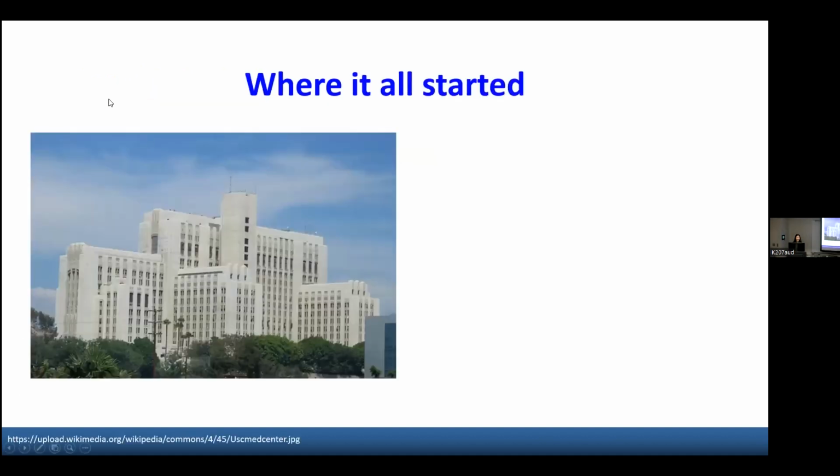So this is where my journey began. I think Dr. DiLoretto gave a little bit of an introduction to this, but I don't know how many people in this audience recognize this building. This is LA County, USC. This is where I did my medical school.